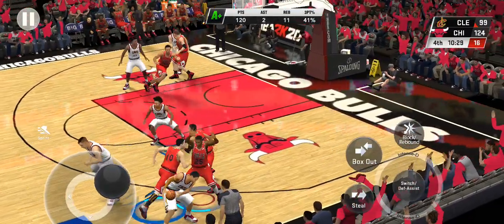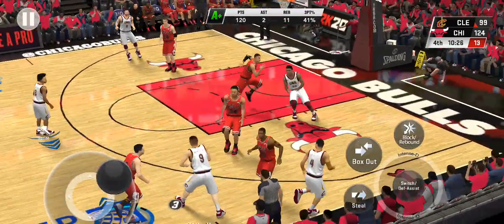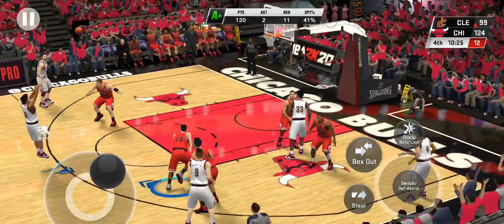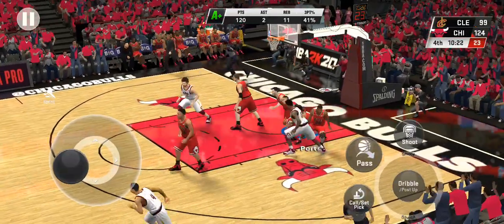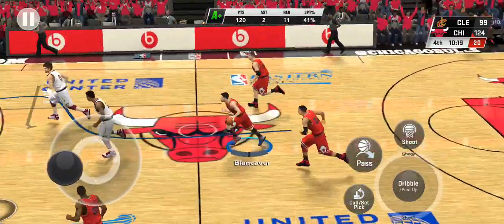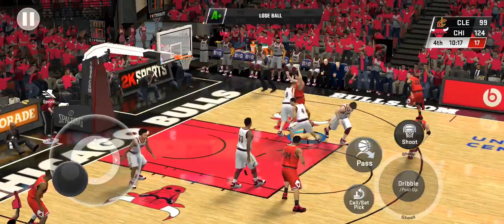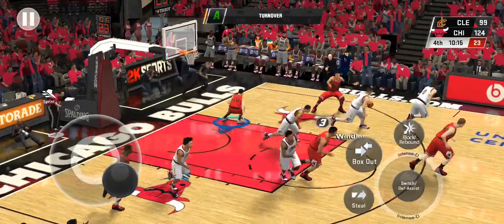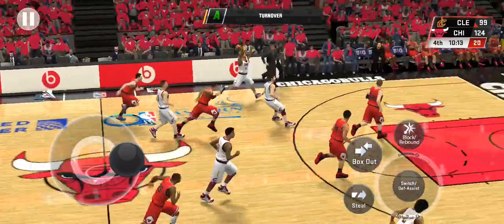We're just over a minute and a half now into the fourth. Fires the three. Hit it. Boy, that's a surprising miss right there. He usually feasts on those wide open opportunities. And stolen by Love. Pass to Porter.